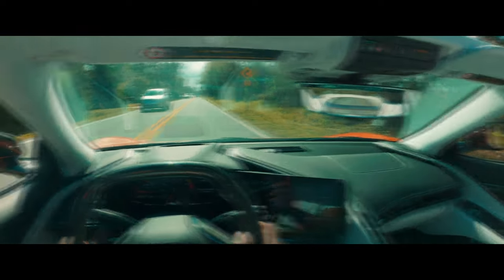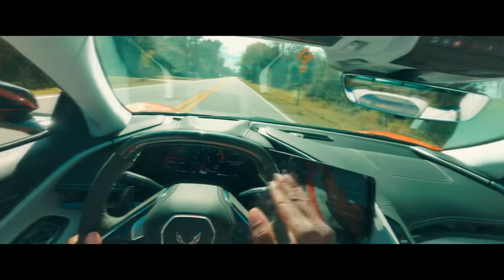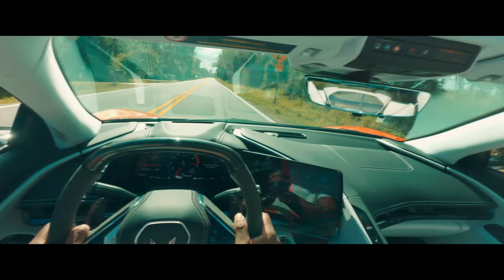Take a minute to just listen to that. It sounds so good. Brake to the floor, traction all the way off, but it's gonna have a competitive mode or whatever. Just choose which one you want and then just floor it.